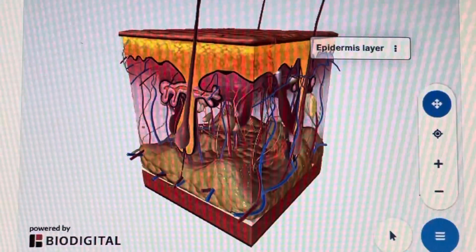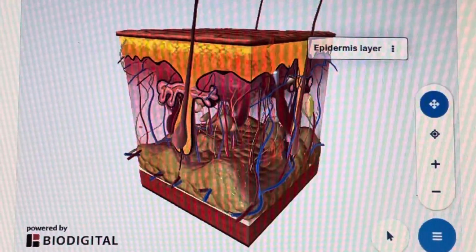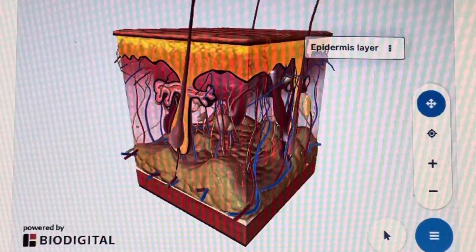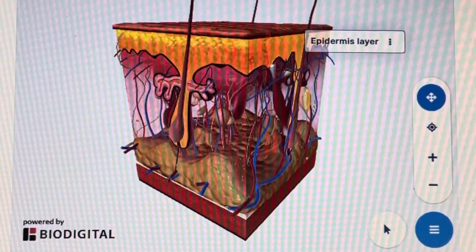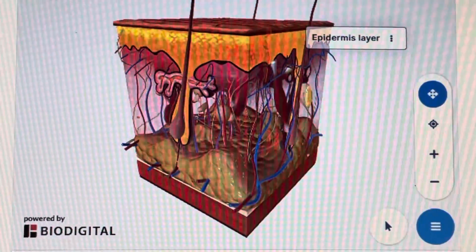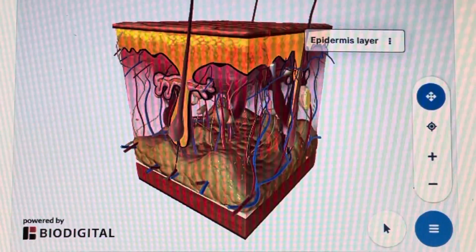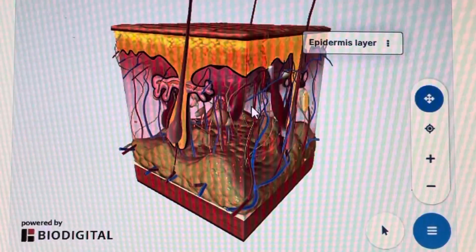Lastly, we have the stratum basale, also known as the germinativum. It sits on the basement membrane, the most nourished layer of the epidermis. And this is because it is closest to the blood vessels in the dermis. We will now move on to the dermis.